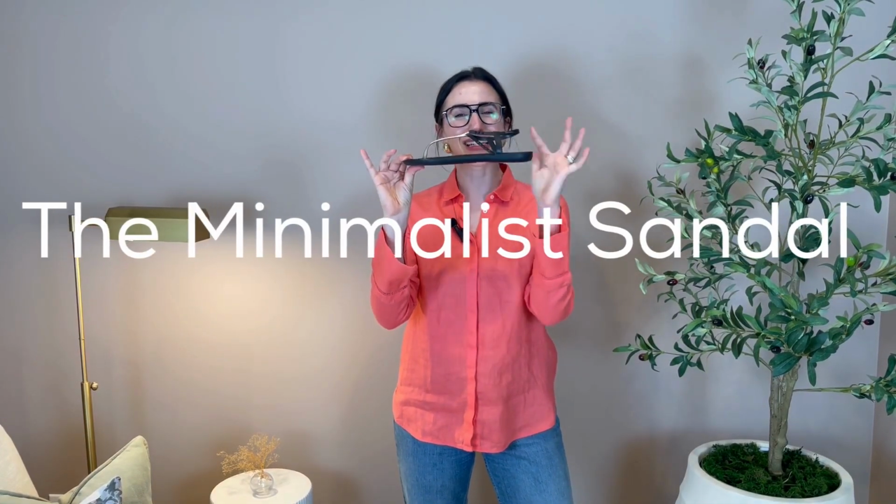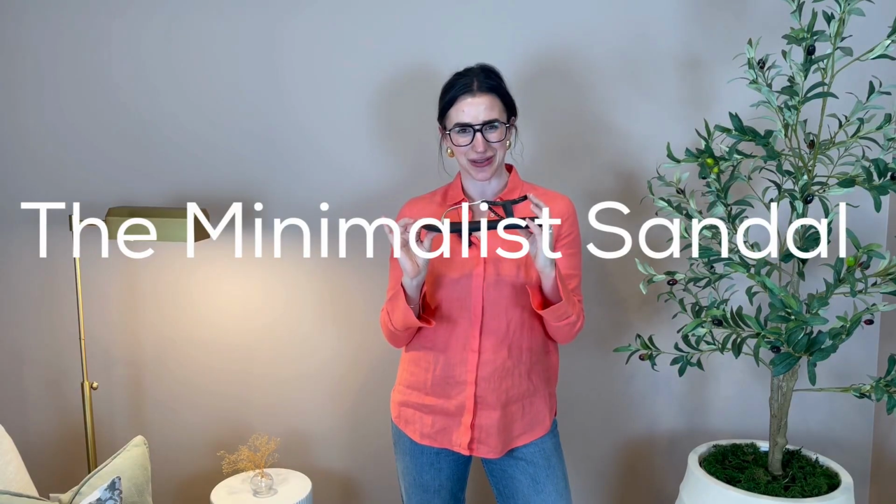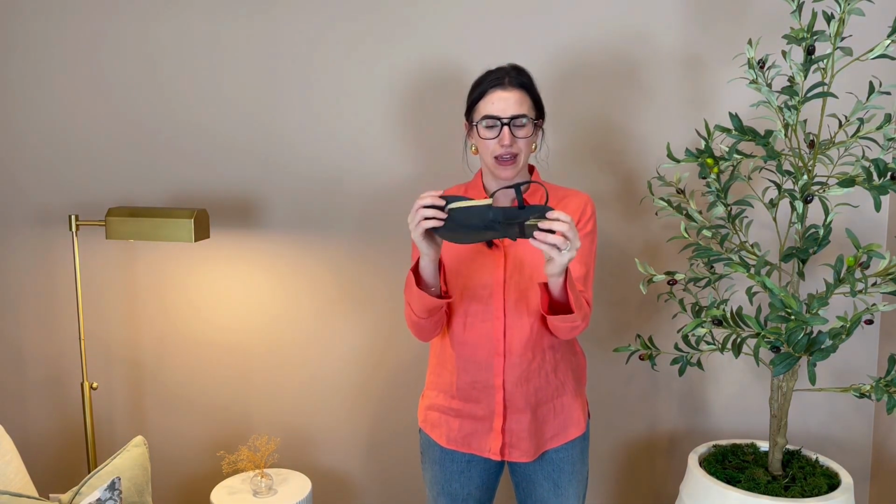Shoe number 2, the Minimalist Slingback Sandal. This is the shoe that you want in your closet for whenever you don't want any sort of heel and you are just opting for something comfortable that goes with anything. And that's where I opt for something black.